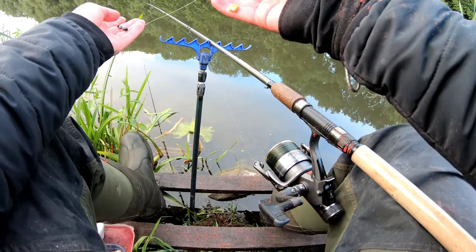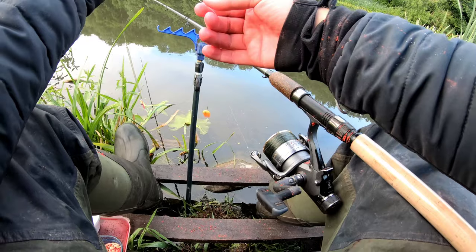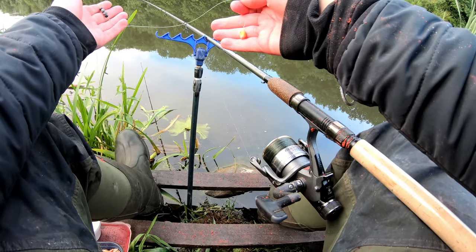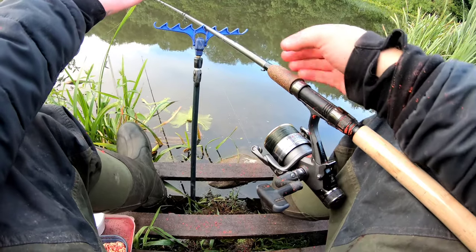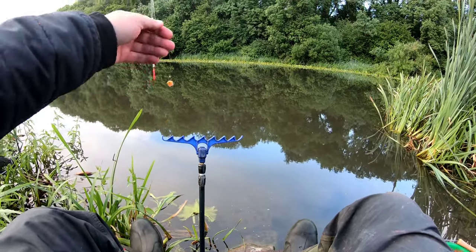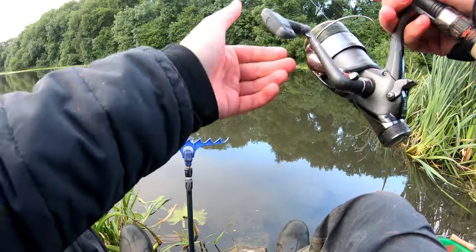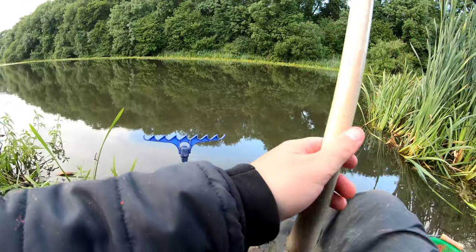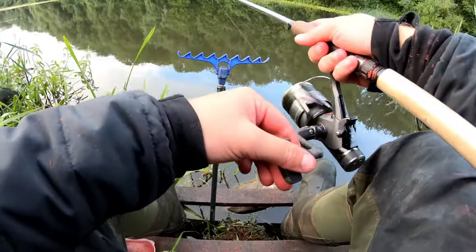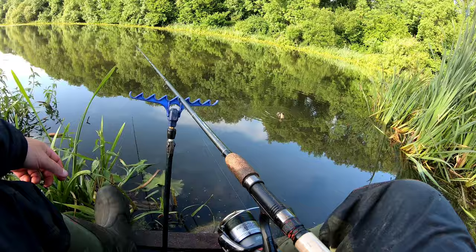Now obviously I started off with maggots, quite slow, had a couple of fish, but the big one came on the corn. And I think I'll stick with the corn for the meantime. We've had a few fish now, the pressure's off. I'm going to just try and pick off the bigger fish out there, as opposed to just trying to catch anything for the camera.